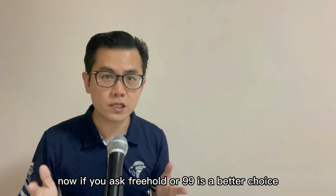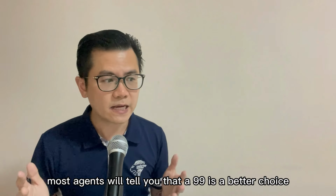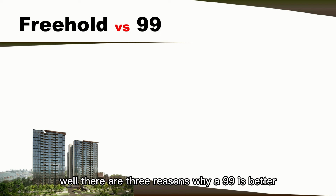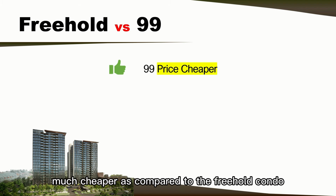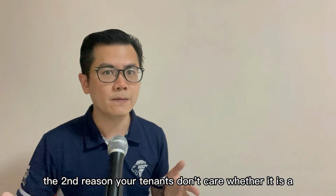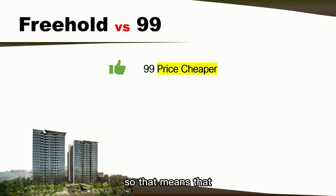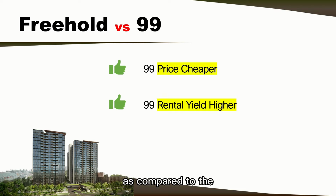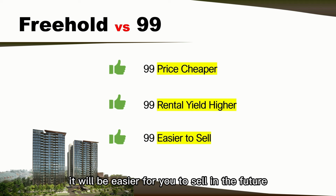Now if you ask, freehold or 99-year is a better choice? Most agents will tell you that a 99-year is a better choice. But is it really true? Well, there are 3 reasons why a 99-year leasehold is better. The first reason, the price is much cheaper as compared to the freehold condo. The second reason, your tenants don't care whether it is a freehold or a 99-year condo. They will still pay you the same rental. So that means the 99-year leasehold will have a higher rental yield as compared to the freehold project. And the third reason, if you buy cheap, it will be easier for you to sell in the future.